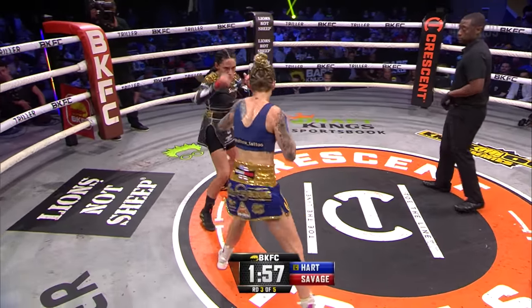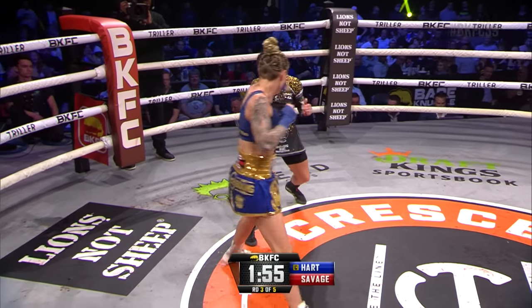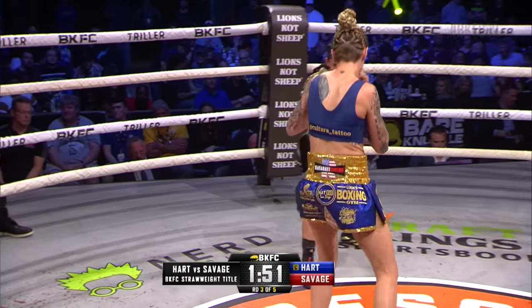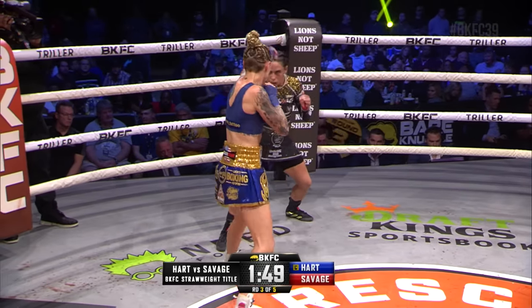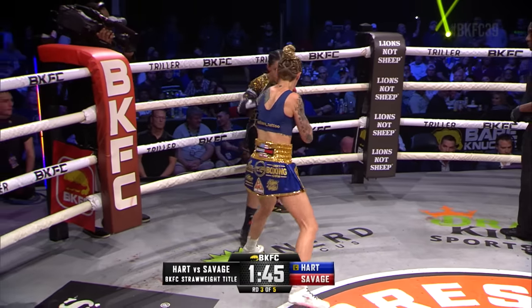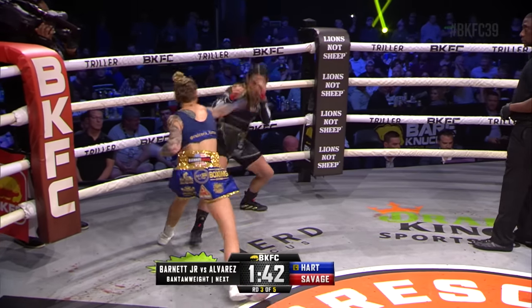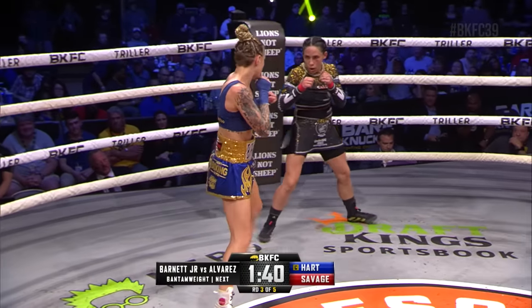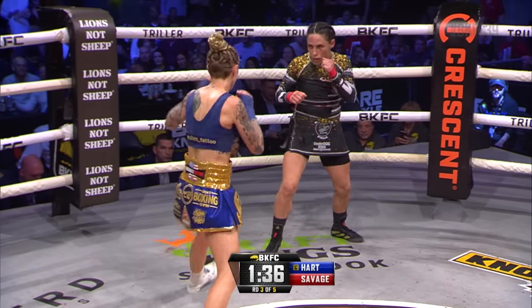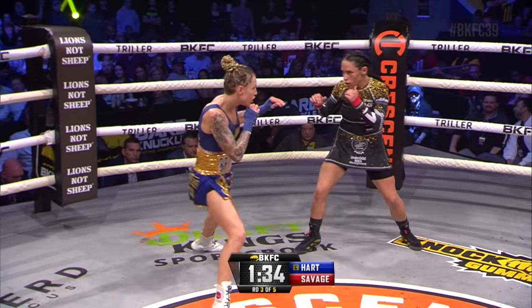Round number three. Some long straight punches from range from Hart. They're not landing, but they're keeping Savage back. And once again, Savage just keeps going against the ropes right there. She can't do that if she wants to try to win this fight. She already said she didn't feel like she could put Hart out. She's going to have to overwhelm her with the volume. She's not doing that right now.